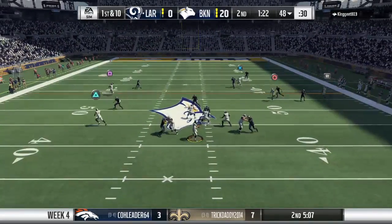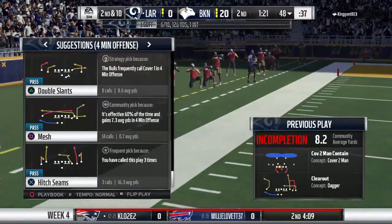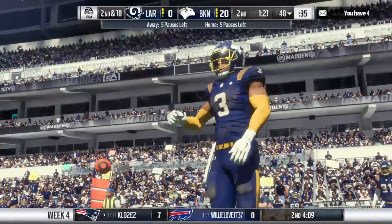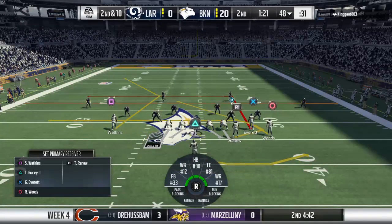On 1st and 10, Goff. And his throw's going to be incomplete. Sammy Watkins, the intended target, and it's 2nd down. I tell you, Brandon, this defense is playing with some confidence. Haven't allowed a point yet. Flying to the football. I'm telling you, it's almost 11 to the ball on every snap.